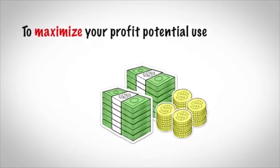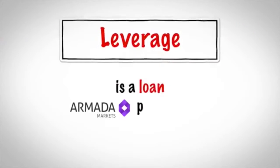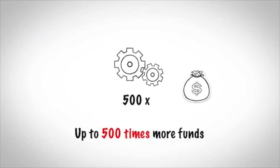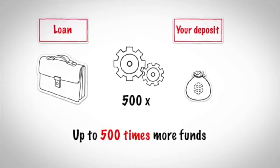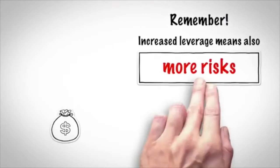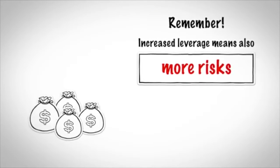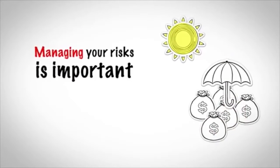In order to maximize your profit potential, you can use leverage. Leverage is a loan Armada Markets provides you to trade Forex. The size of the loan can differ, but Armada provides you with up to 500 times more funds than your initial capital, which also increases your profit potential 500 times. Great, right? Still, please remember, increased leverage means not only more profit potential, but also more risks. Managing your risks is very important.